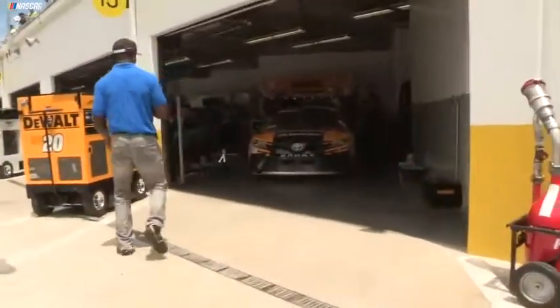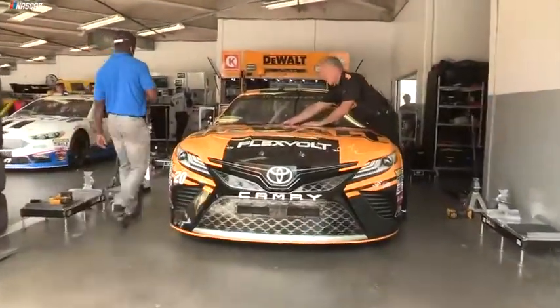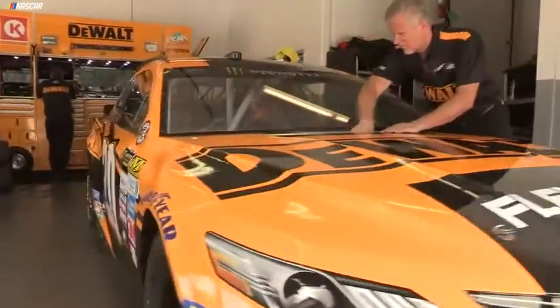So we're walking over here. We're next to number 20, Matt Kenseth, with his DeWalt car. It's always fast. Matt Kenseth behind the wheel is always fast at Daytona. He's a baller. Straight baller. Shot caller.